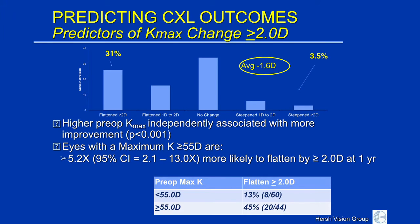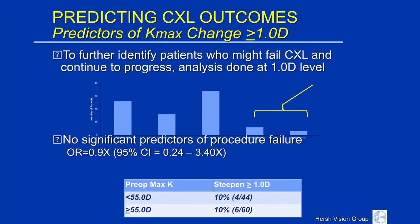So we want to see, are there patients where we might be able to predict who does really well and who might fall into that group. One thing that we did find was, from the point of view of getting better, people who had worse keratoconus tended to get better, more better than if you had less keratoconus. For people who had flatter cones that weren't that severe, about 87% remained stable and 13% improved a lot. In patients who had worse cones, about 55% remained stable and almost a half improved a lot.